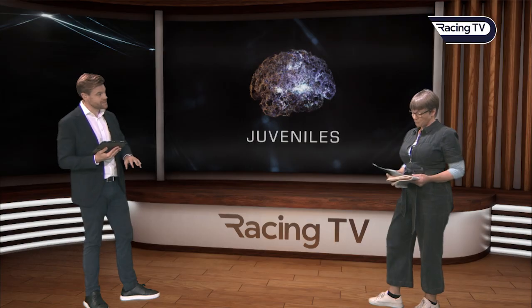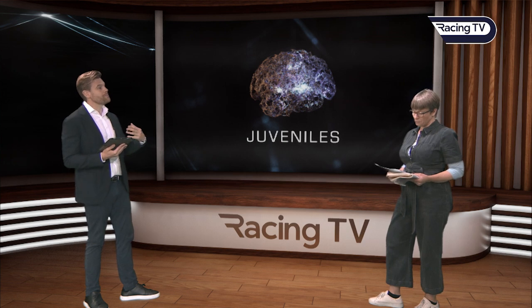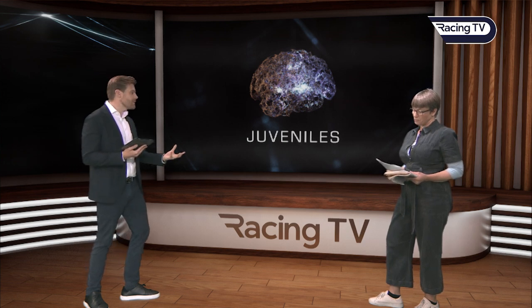Okay. And at this point, just want to touch on, if we can, just generically the fact that the stalls are in the centre, whereas we don't often see that at this meeting. Do you think that could, or why does that make perhaps the races a little bit more interesting?